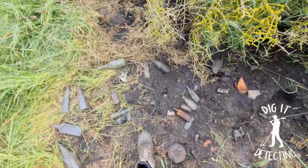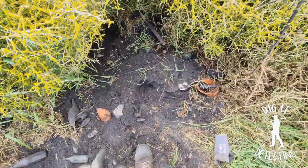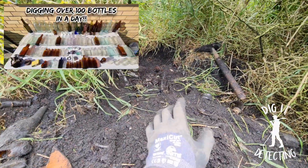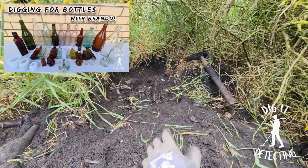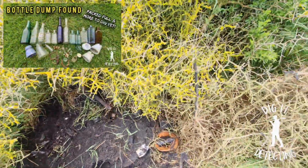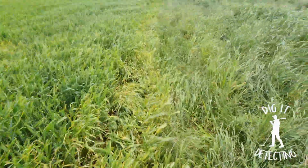I have not hunted a site like this since we dug over 200 bottles in that one day. I don't know if some will remember that video. I will throw it up there, top left corner. We had some very, very successful days hunting the bottles, in a sort of similar area, out in the sticks, out in the stones. However, as you can see, these ones are buried. The ones that we had at the other site weren't buried at all. They were just literally thrown on top of the surface. So let's walk around here.